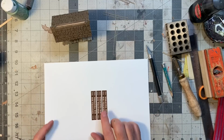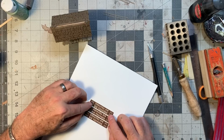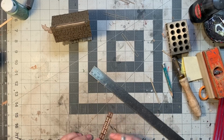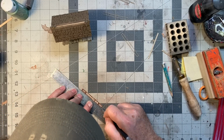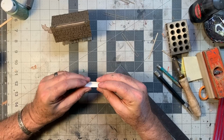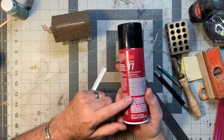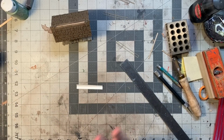So I'm going to take the printed paper signs that I made. I designed these in Adobe Photoshop to fit within these frames. I'm just going to cut one of them out. Now, this is designed to be two-sided, so I'm going to score it down the middle. And then I can fold it over. I don't want this to wrinkle up, so I'm not going to use white glue. I'm going to spray the back of it with some of this Super 77 spray adhesive. Now I can fold this over and it should stick to itself.